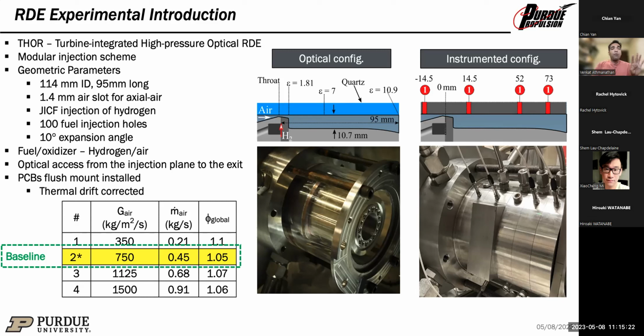Now I have four different mass flux cases that I'll be discussing in this talk. As you can see, the global equivalence ratio is maintained around 1.07 with a variance of around 0.02. So most of the physics we get here will hopefully be purely dependent on the mass flux of the air. And case number two, we consider to be a baseline case because most of this talk will focus on that baseline case, both computationally and experimentally.